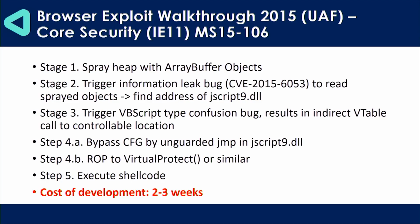So this was a vulnerability that Core Security exploited for one of the Pwn2Owns, I think in 2015. And you can basically see that they took a number of extra steps in order to gain code execution. The things to note here is stage 2, they actually used an entirely separate information leaking bug, which is a pretty significant change. And step 4, they had to bypass CFG and also do ROP. At this point in time, CFG was actually very immature, so they didn't really have to do very much. But if you were exploiting a bug today, this would be a significantly more involved process. I think this would take about 2 or 3 weeks.